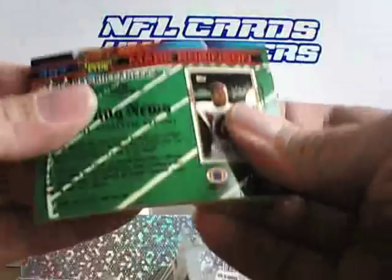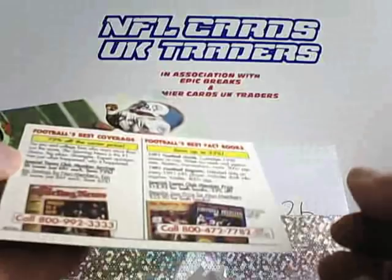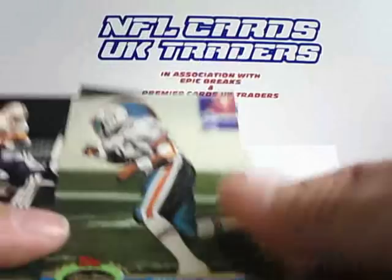You stick together a bit, the older ones. So let's flip the cards around and see what we've got. Okay, so this is actually an advertisement card for Sporting News. Giants, Niners. There is a Sammy Smith for the Dolphins.